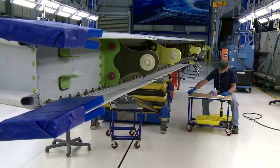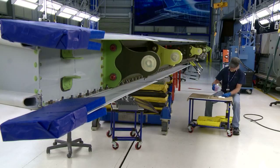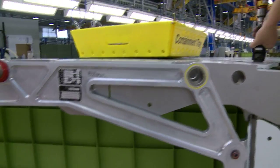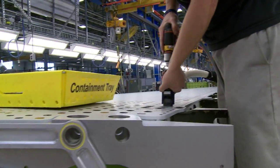For many years, Boeing made the wings on commercial aircraft out of aluminum. Recently, Boeing began making them out of carbon fiber. This innovative manufacturing technique is coming to the new West Jordan facility. It's lighter weight, it's stronger than aluminum or other materials.